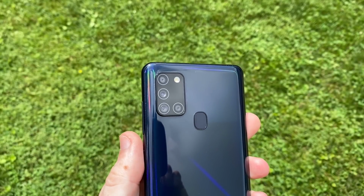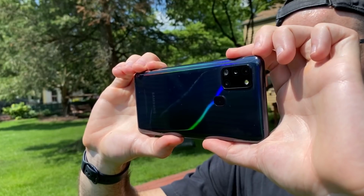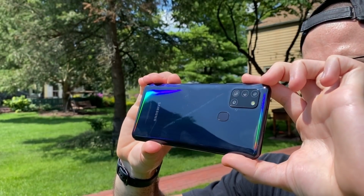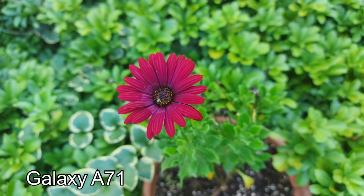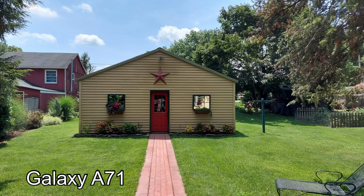Another area where this phone surprised me was in the camera department. Whenever a phone costs $200 or less, I usually just write off the cameras and don't consider them as a primary selling point. But when I tested out the A21s's primary camera against the more expensive Galaxy A71, the results surprised me. I think the A21s certainly held its ground against the A71 in these photos.